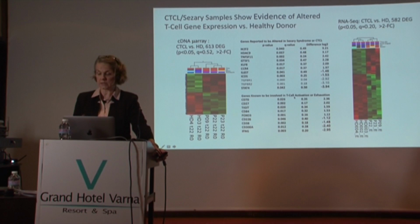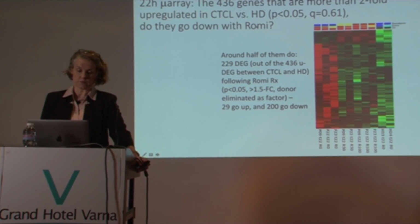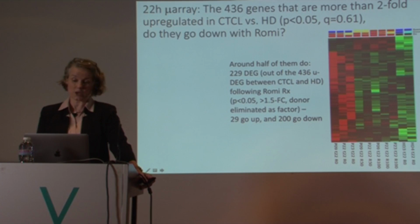So we asked whether in the 436 genes that are twofold upregulated in CTCL versus healthy donor, do they go down with romidepsin? And about half of those genes do go down. But again, we don't have a mechanism for why they go down. All we know is that we open chromatin.